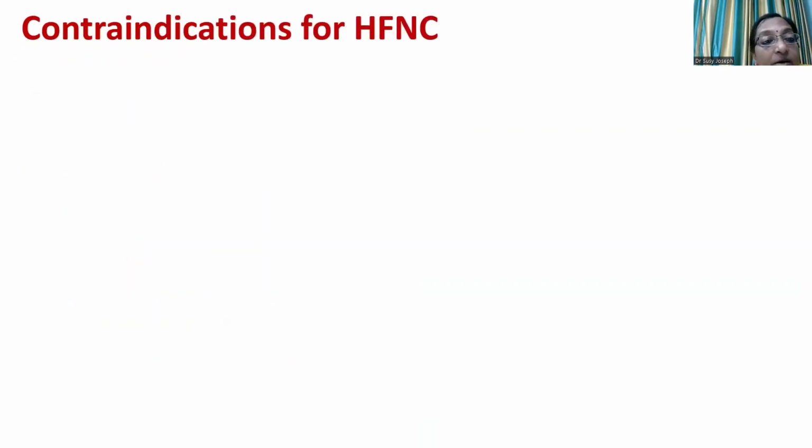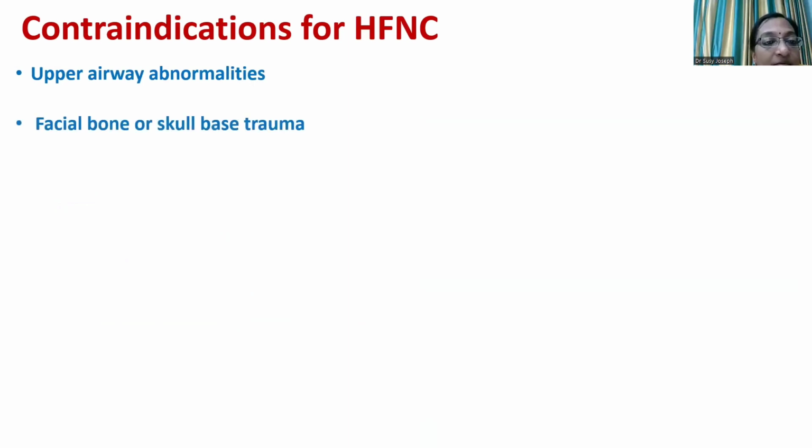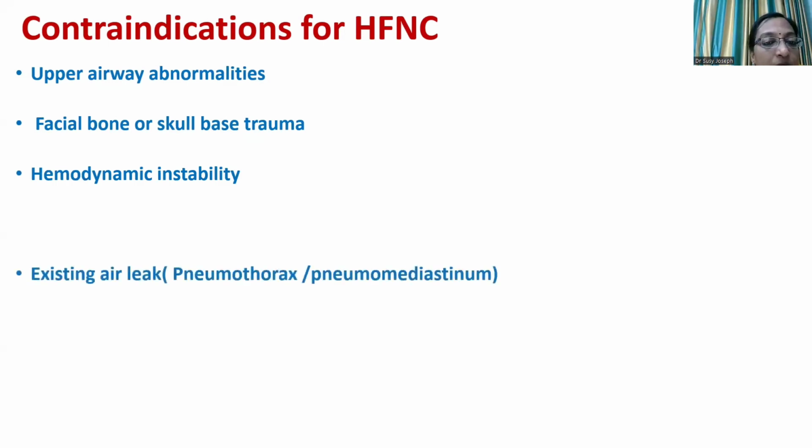Now, find out what are the contraindications for HFNC. HFNC is a nasal cannula which is kept on the external nares. So: upper airway abnormalities, including facial choanal atresias, then facial bone or skull-based trauma, hemodynamic instability. If it is a severe shock requiring inotropes and all, better not to put on HFNC. Life-threatening hypoxia, and already there is a pneumothorax or a pneumomediastinum.